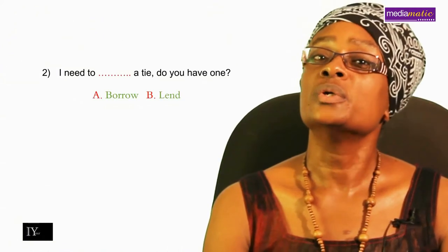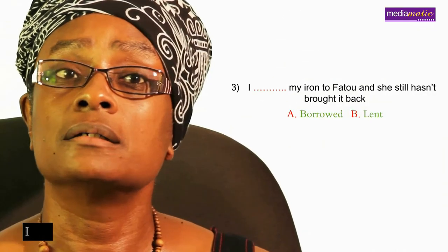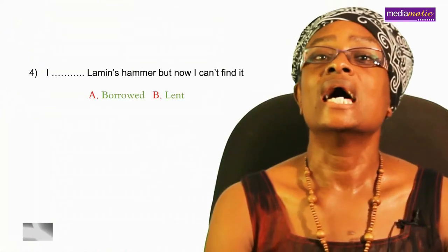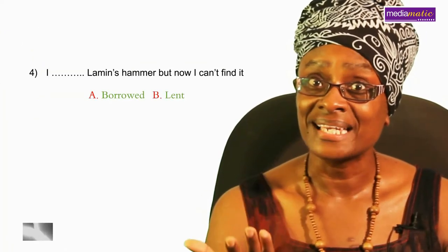I need to a tie. Do you have one? I my iron to Fatu, and she still hasn't brought it back. I Lamin's hammer, but I still can't find it.